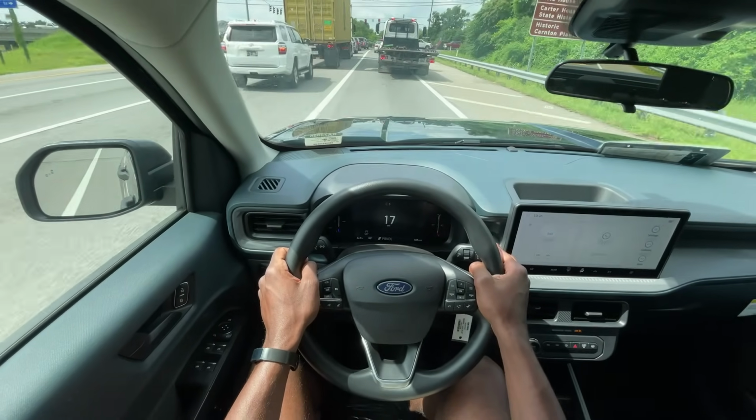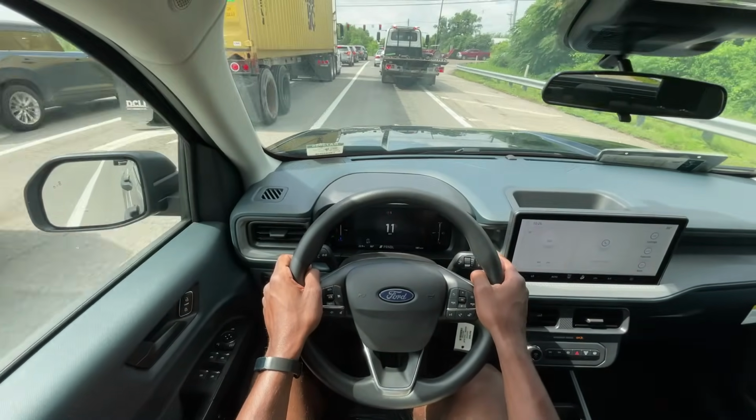But with all that being said, this will bring me to the end of my review of this 2025 Ford Maverick XL.